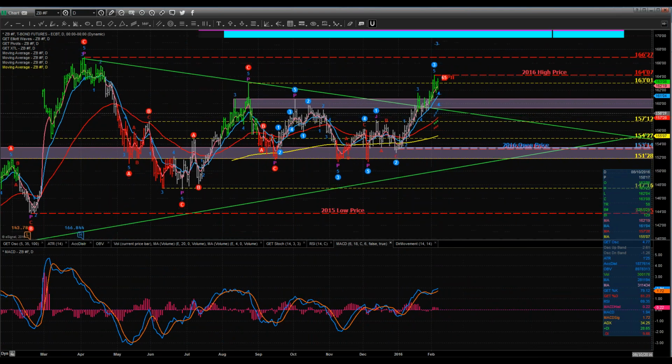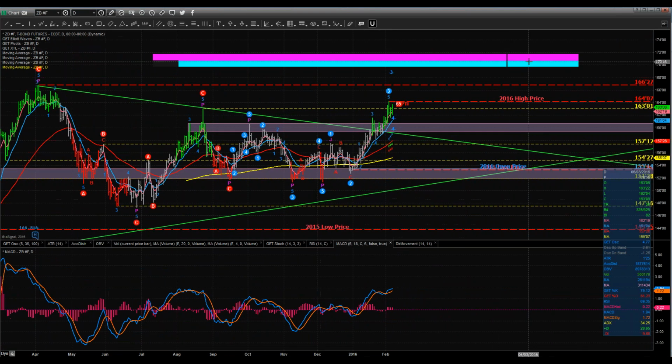In fact, my chart is indicating that we can literally, over the next, going into the summer months, have the bonds possibly up around 170, which would bring interest rates in the 10-year extremely low.